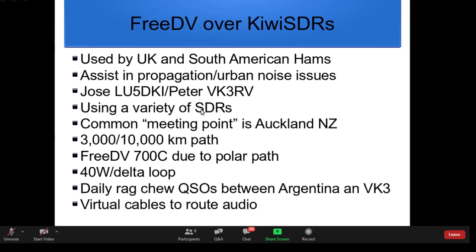Okay, so I'd like to talk about some of the novel usages of FreeDV. There's been a group of UK and South American hams who have been using Kiwi SDRs as the receivers for their FreeDV QSOs. So you run the SDR in your web browser, and then you can pipe the audio through to the input of FreeDV using virtual audio cables.